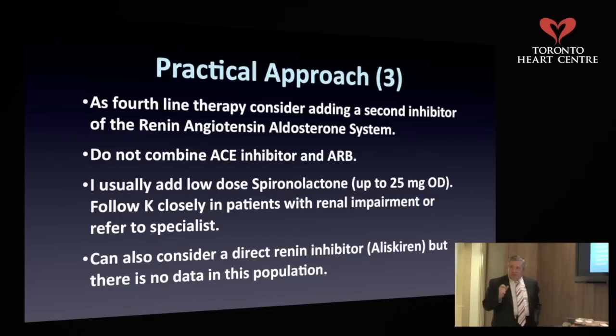So usually, then, what I do is add low dose of spironolactone, maybe up to 25 milligrams once daily. I've gone up to 50 in some cases. You start getting a little bit more side effects, right? Gynecomastia, breast tenderness, other things when you go to higher doses. So I usually add a low dose. Now, of course, you have to follow the potassium. So especially if the patient has some renal impairment, or in that case, if you're not comfortable, then you can refer the patient to a specialist.